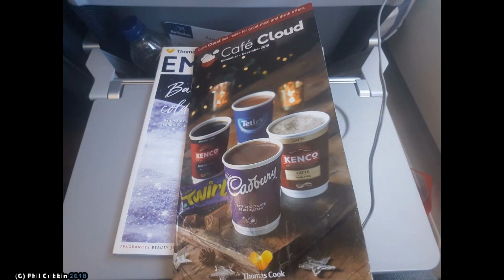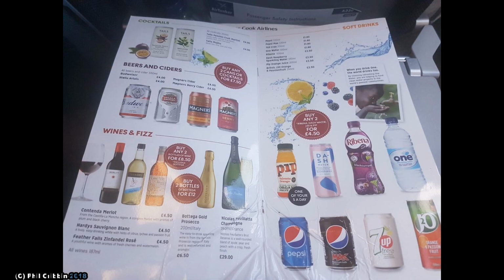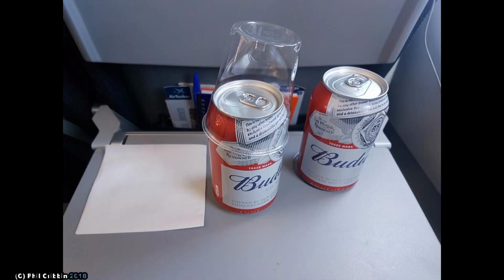Following on from the headsets, the drink service began, and despite us only being a couple of rows into the front cabin, it did take some time for the crew to reach us, be it a combination of being busy and slow in general. Thomas Cook have a pretty fair drinks deal, with 2 cans of beer for £7.50, so we settled for a Bud and got comfy.